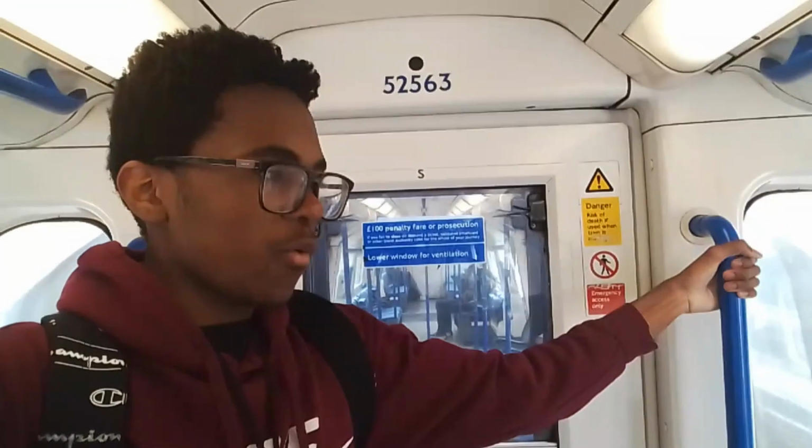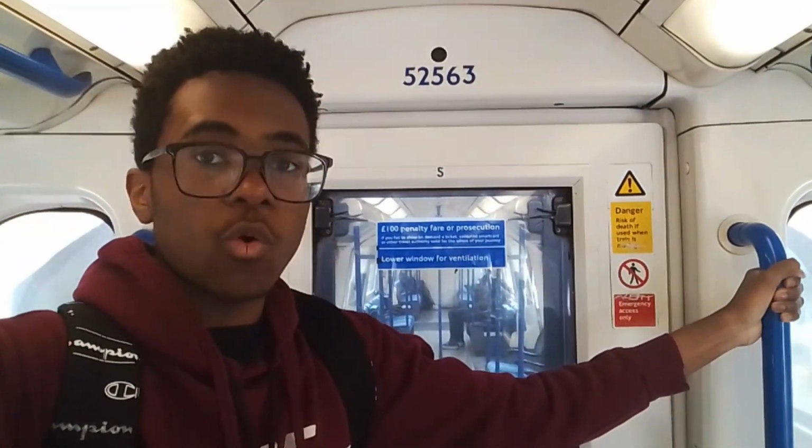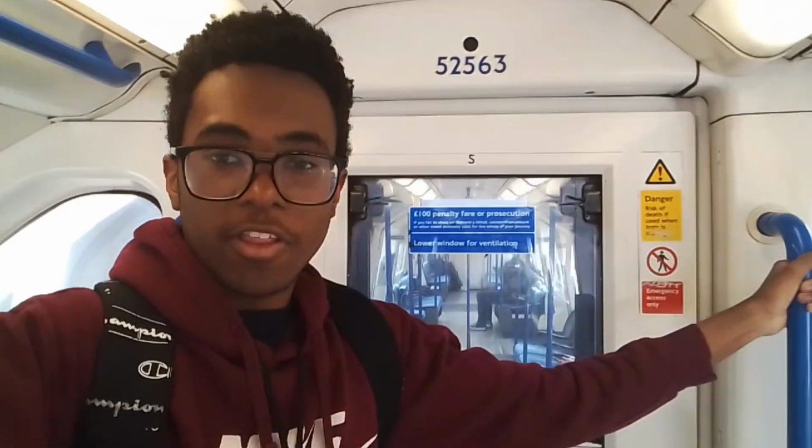So that's it, I am on my way back into town. Colindale Station is going to be having a new entrance in autumn 2025, hopefully around September or November. So hopefully that'll be very fun to do.